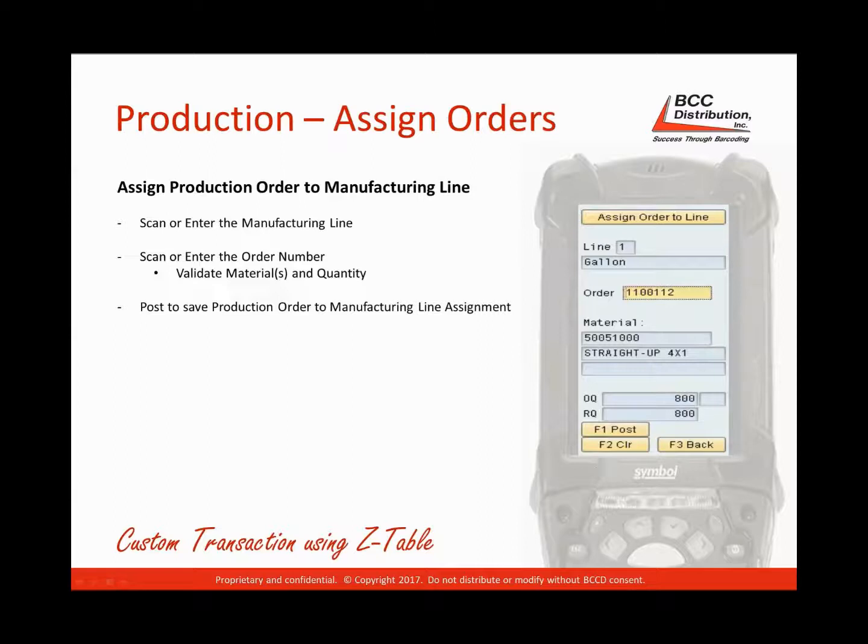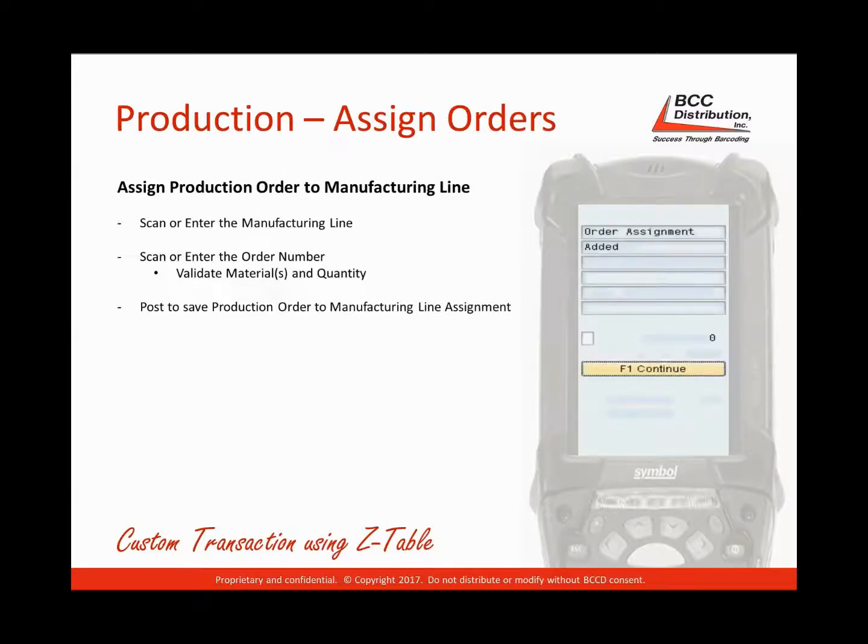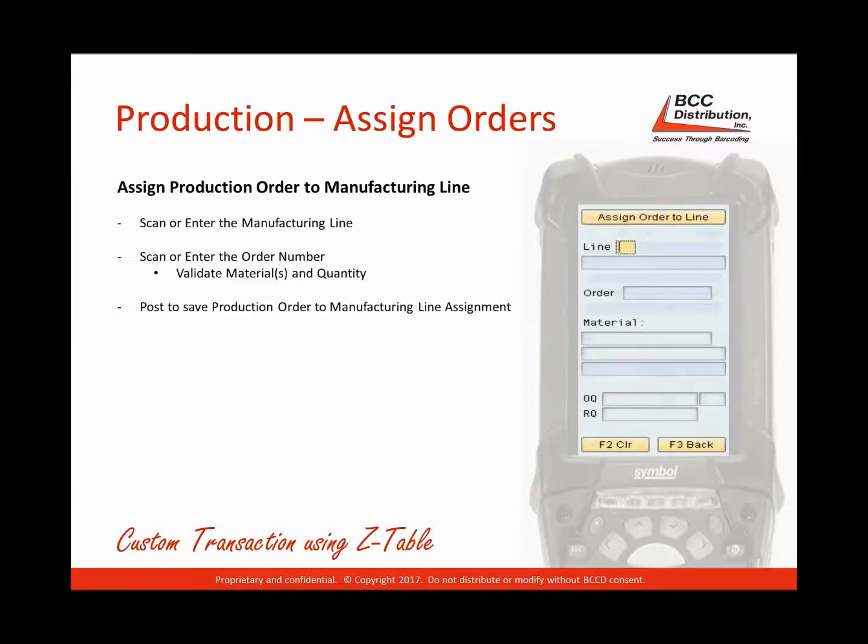So once they've confirmed the information, they would actually then click on the F1 Post button, and they get a message indicating that the order assignment has been added, and now they're basically done.